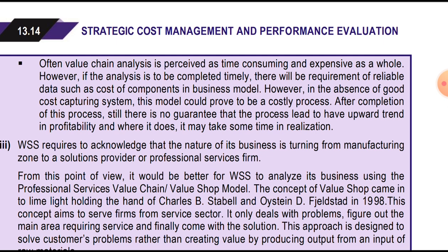After completion of this process, still there is no guarantee that the process leads to an upward trend in profitability. So what they are stating is that even after applying the value chain, this approach does not guarantee the upward trend, meaning an increase in profitability. It is not that the firm will actually identify the value added and non-value added activities, unless they first of all apply the process effectively, as it is complicated.